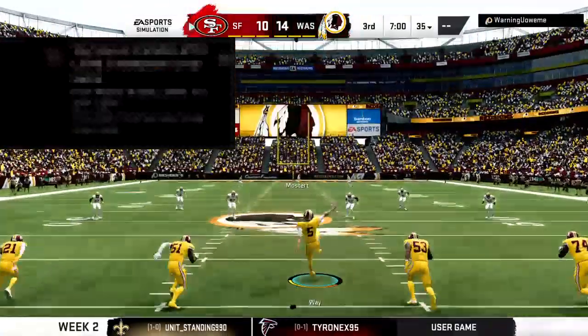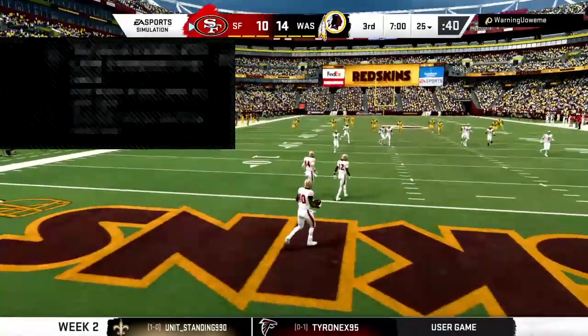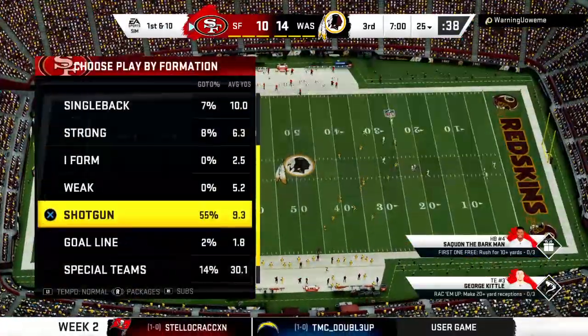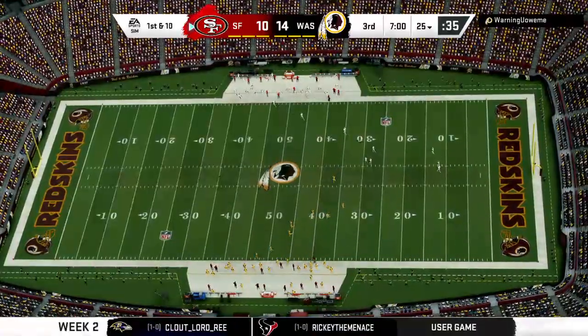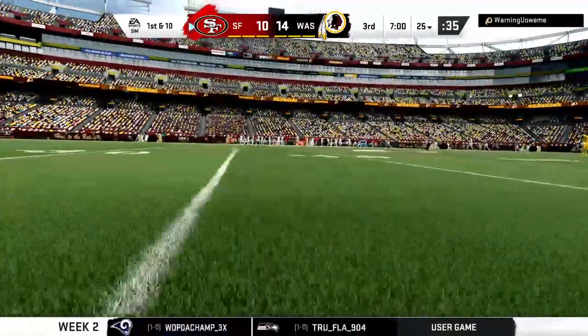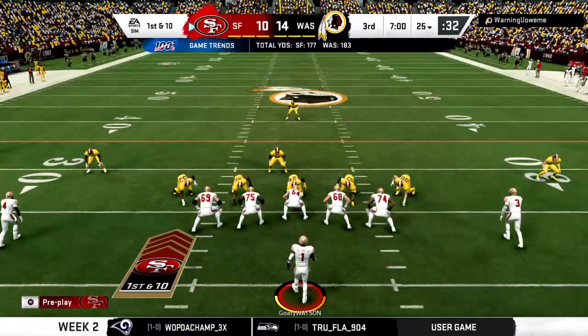Both teams appear ready for the fight ahead, and we resume action here in quarter number 3. And no return on this one as the fair catch is signaled for and taken. The 49er offense set to get this drive underway.